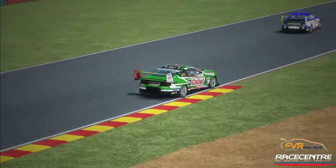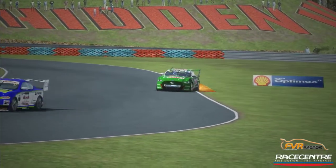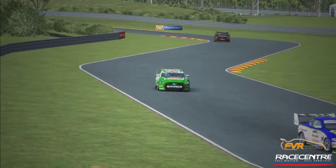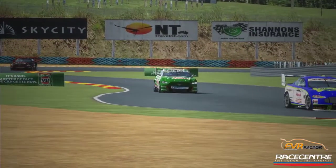Looks like Brad Martin's got Nathan Mannix again, maybe he's made a mistake. Part of the circuit there, but these two are still close to each other, cutting the same lap times at the moment. We can see in the background Greg Gavalas again wanting to be part of this group.